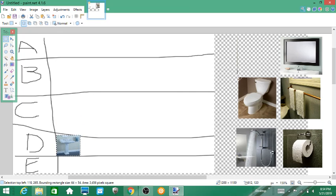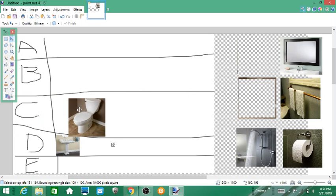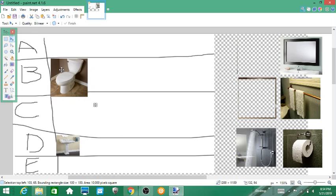So moving on, we have the toilet. Now the toilet, much like the sink, is in a lot of bathrooms, even more than the sink, I'd say. It's in almost all of them. But unlike the sink, it's extremely classic. It's reliable, an oldie but a goodie. That's what I wanted. So I'm going to put it in the B tier.